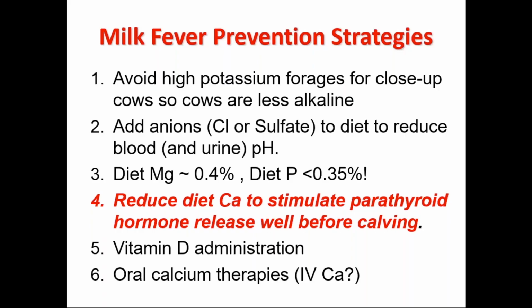The next strategy that can be used is to try to reduce dietary calcium prior to calving to stimulate parathyroid hormone release well before calving.